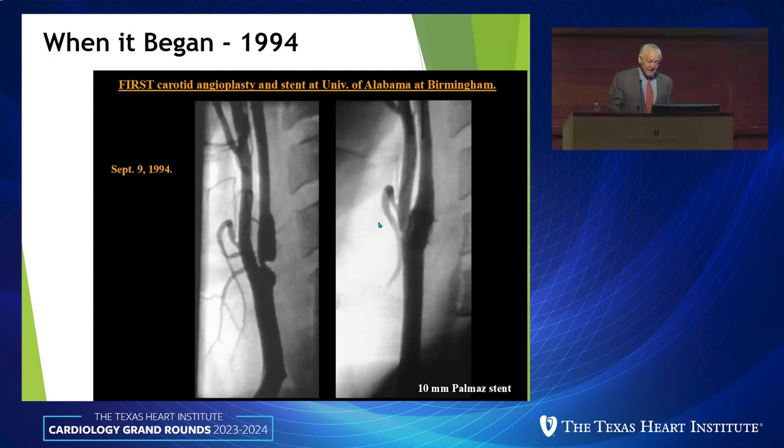We did so, and this was a Palmaz stent, a 10 millimeter Palmaz stent placed in this internal carotid artery. Now, we did about 20, 30 cases with the Palmaz stent, and then we followed our patients up very carefully. They started to come back with the stent crushed in this peripheral artery. There were no complications with it, but clearly not ideal.